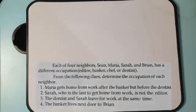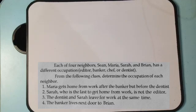Okay, so let's have another problem using the deductive reasoning. So we will solve a logic puzzle. So the problem is that ang logic puzzle pa class can be solved using the deductive reasoning, and we use a chart which enables us to display the given information in a visual manner, chart or table. So the problem is that each of 4 neighbors, Sean, Maria, Sarah, and Brian, has a different occupation, wherein the occupations are editor, banker, chef, or dentist. So, from the following clues, determine the occupation of each neighbor. So, magkakapit-bahay silang 4. At aalamin daw natin kung ano yung mga occupation nila.